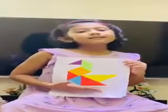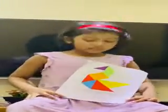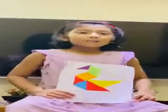Yes, there are 7 shapes in this picture. With all these shapes you can make a triangle. Now I will tell you what a triangle is.